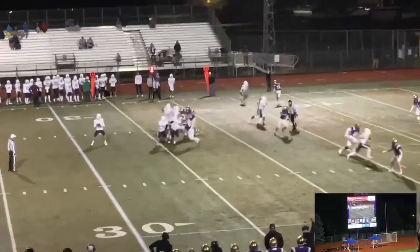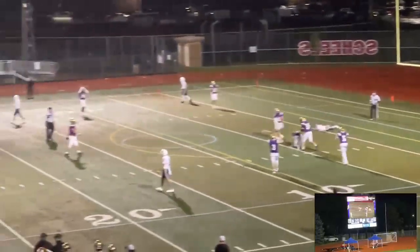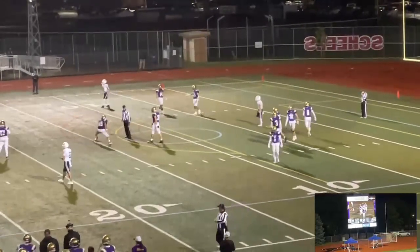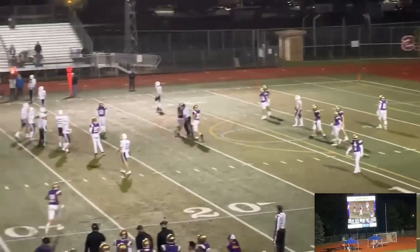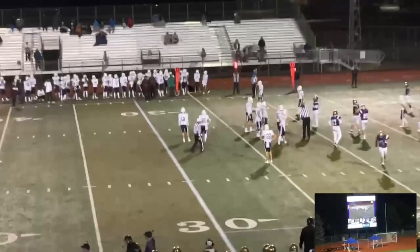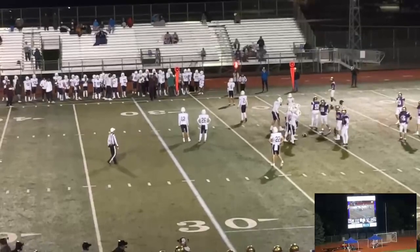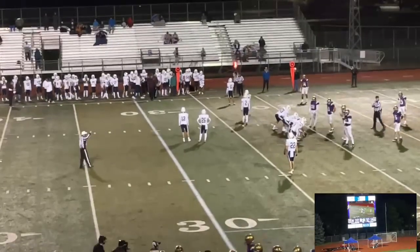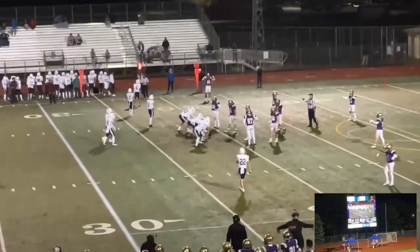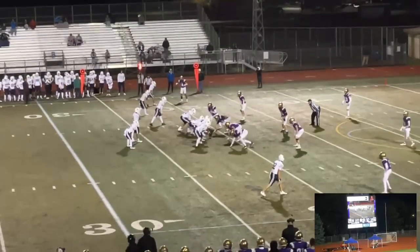Takes the snap. Looking to his right, throws over the middle, has a man, cut short, knocked down by the Lambkins, incomplete. The receiver was wide open, got behind the defense, but the ball was not delivered on time. Four seconds left till the end of the third. Third and 5 from the 21-yard line. Cherokee Trail looking over. Should be the last play.